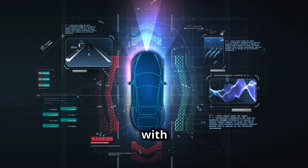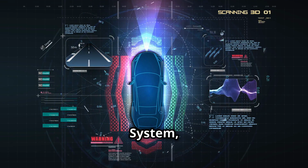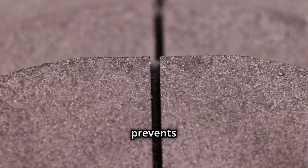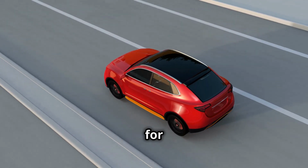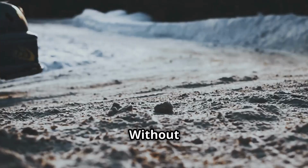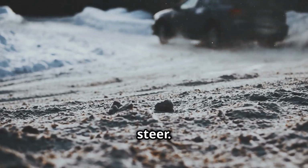Modern cars are packed with safety features, and one of the most important is the anti-lock braking system, or ABS. ABS is a sophisticated system that prevents your wheels from locking up during hard braking. This is crucial for maintaining control of your vehicle in emergency situations. Without ABS, your car could skid, making it difficult or impossible to steer.